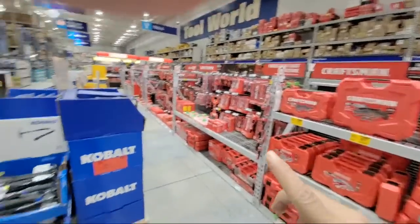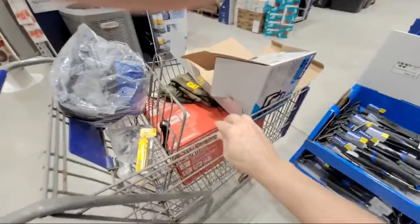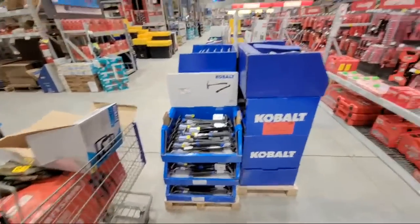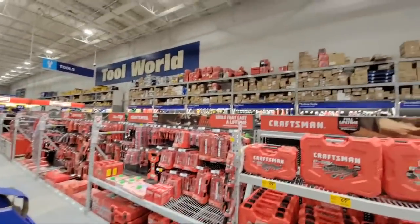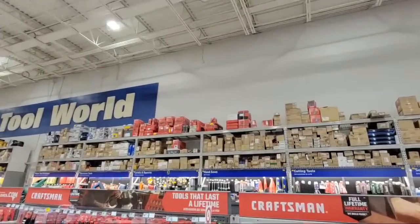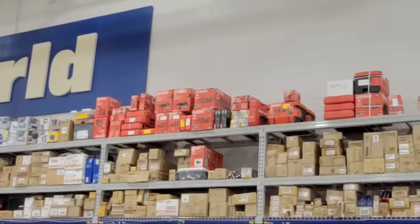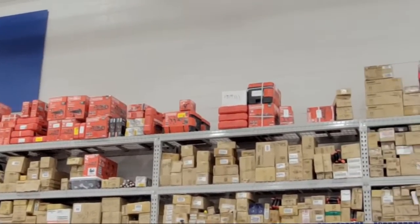Okay, so now the other thing I wanted to show you is when you come in here and you're trying to find this deal and that other deal I showed you earlier with the circ saw, and you don't see it, then you start looking up. And I keep telling people this. I can't tell you how many people in the last few months have told me, Jeff, you were right, man. I went in and I looked up and I found it up top.